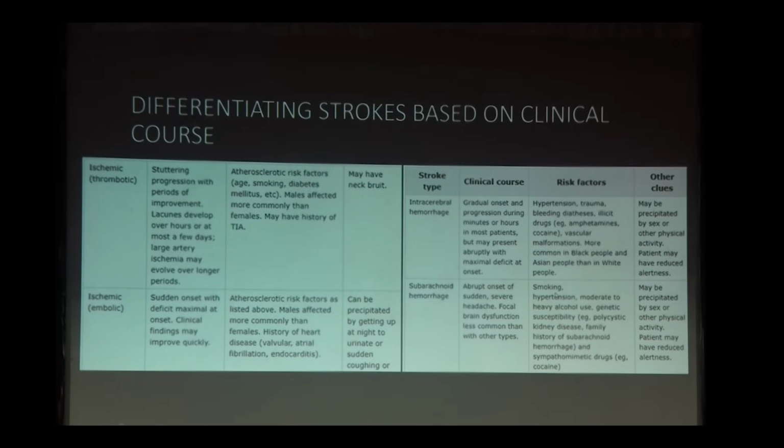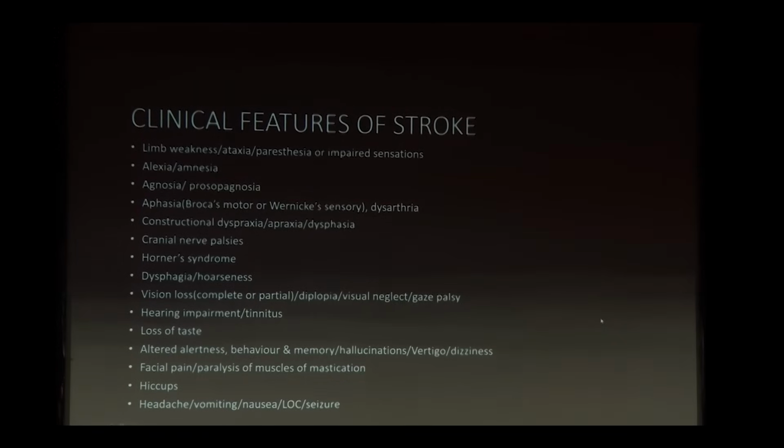Just like intracerebral hemorrhage, the patient may have a history of smoking, hypertension, a history of PCKD may be there, a family history of SAH may be there, and the patient may be on cocaine and all. And usually it is precipitated during activity. So let's quickly move on to the clinical features of stroke.